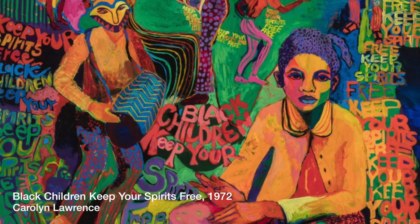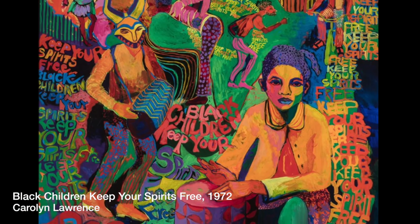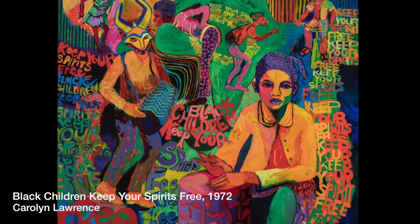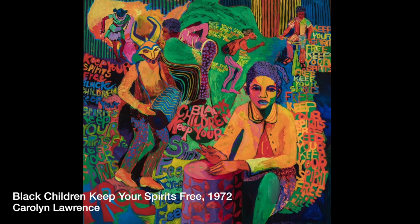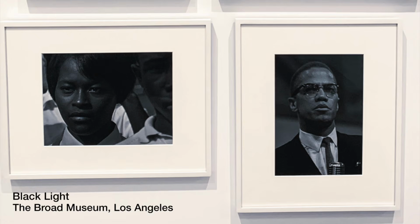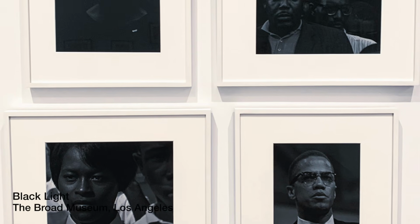Carolyn Lawrence burst with her colorful, jazzy canvas work titled Black Children Keep Your Spirits Free, 1972, which resembles a poster from the psychedelic era, vibrant with color and a slurred movement, almost as if time is slowing down as you're viewing.